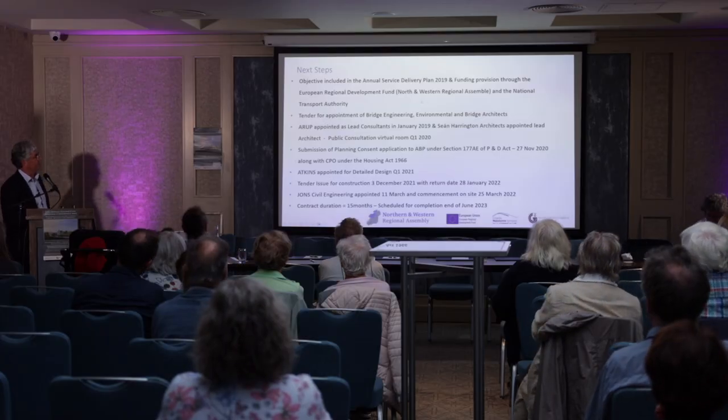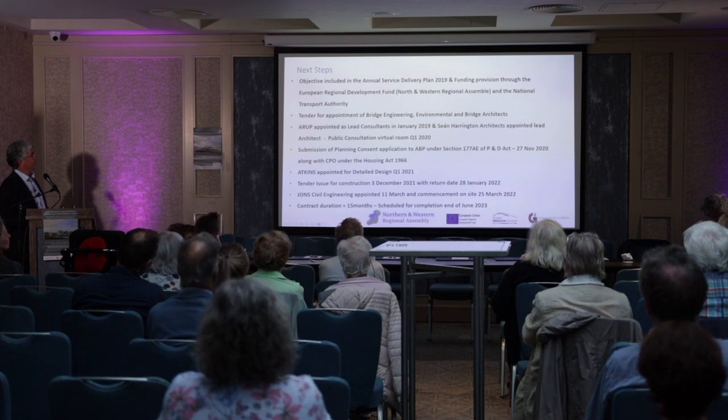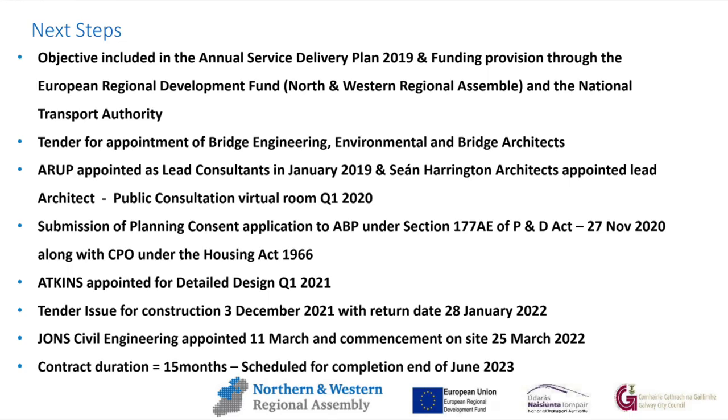And this just chats here about the various steps, how the milestones were met. So the objective included the annual service delivery plan and the funding provision from the European Regional Development Fund through the Northwest Region Assembly and the National Transport Authority. They were 50-50. Tender for appointment for the bridge engineering, environmental and management architects. Arab appointed as lead consultants in January 2019, along with Sean Harrington, architects, appointed lead architect. Public consultation, virtual room.